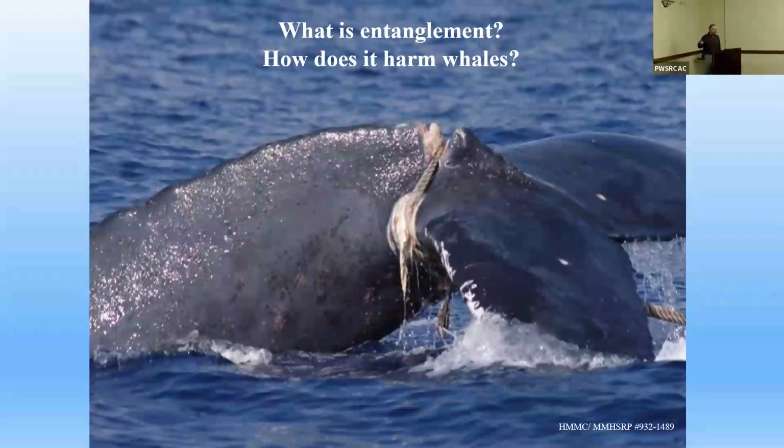So what is entanglement? It is what it is. Whales get caught up in gear. They get caught up in fishing gear, mooring lines, log booms, sometimes anchor chains, just anything that gets wrapped up in a whale. And we specialize in large whale disentanglement.